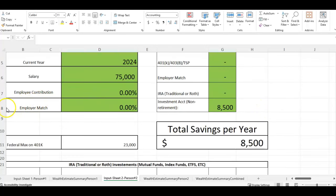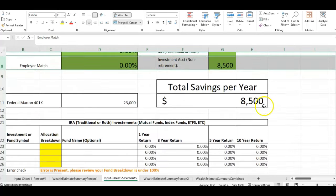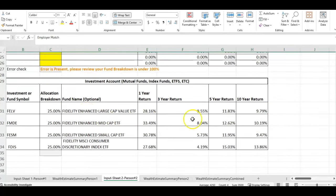For today's example, we're going to have someone who's investing consistently in an investment account, $8,500 annually. And again, we're looking at four different funds. Our first one, our large cap, has a 1 year return of 28.16, our 5 year 11.83, our 10 year 9.78. Next up, our enhanced mid cap fund, 1 year of 33.49, 5 year 12.62, and 10 year of 10.19.